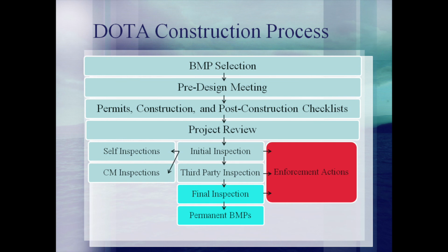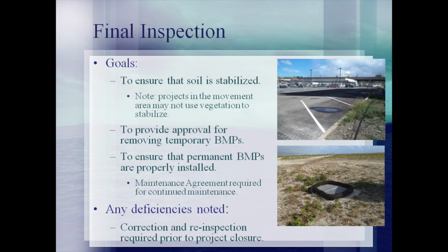Once the project has been finished, there will be a final inspection for the site that includes an initial inspection of the installed permanent BMPs. The goal of the final inspection is to ensure that all disturbed soil has been stabilized and sources of potential pollutants have been removed. This may include actions such as growing vegetation or paving the area, removing fuel and other chemicals used during construction, removing dried concrete washout debris, and any other construction-related items.